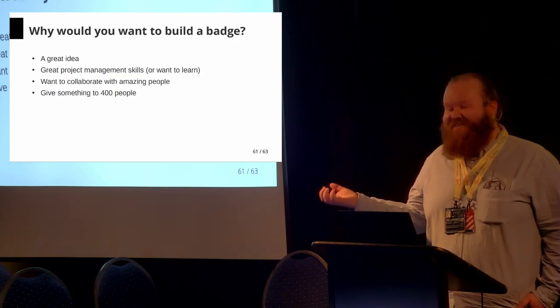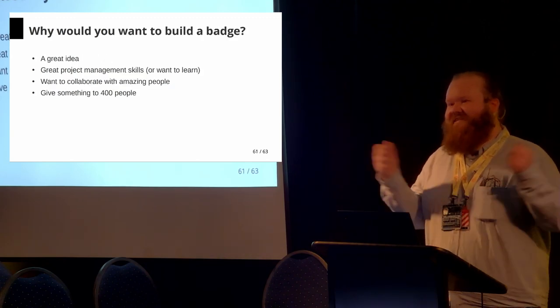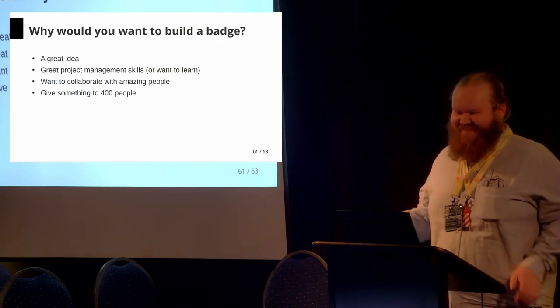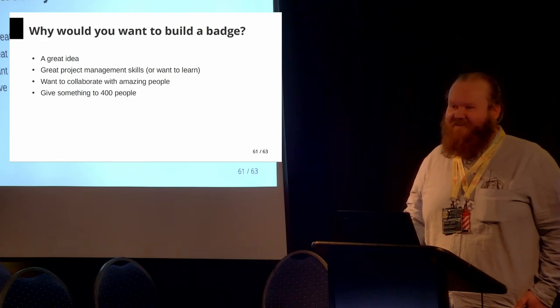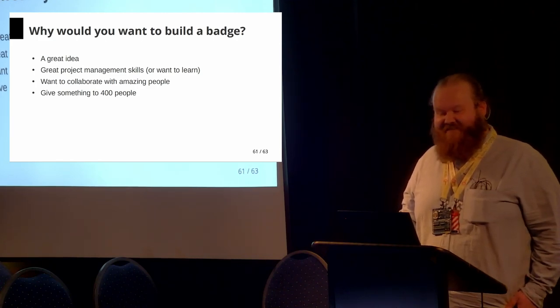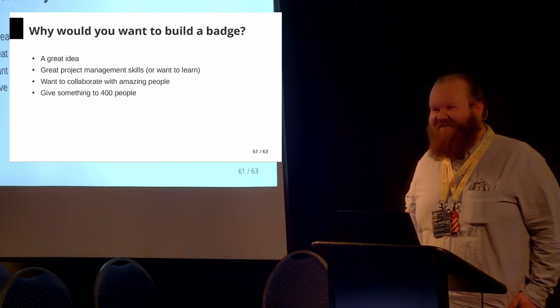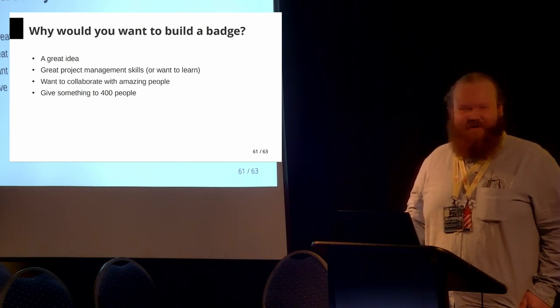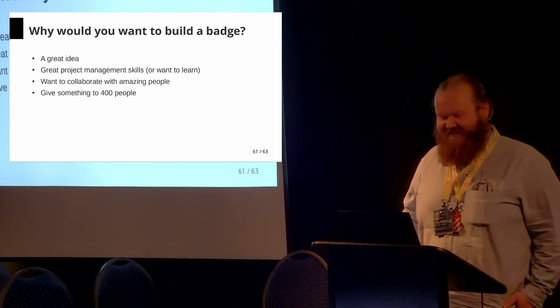Why would you want to build a badge? Well, you have a great idea and want to give it to 400 other people. Or you are great at project management or want to learn how to be good at project management. And you want to collaborate with amazing people on something.